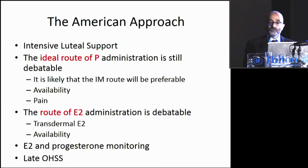It's still debatable which is the best way to give progesterone. Is it IM? Is it vaginal? Is it a combination? What are the dosages, and the pain related to IM injections? The route of estrogen is still debatable. Is it patch? Is it oral? And the problem, as I said, with the monitoring.